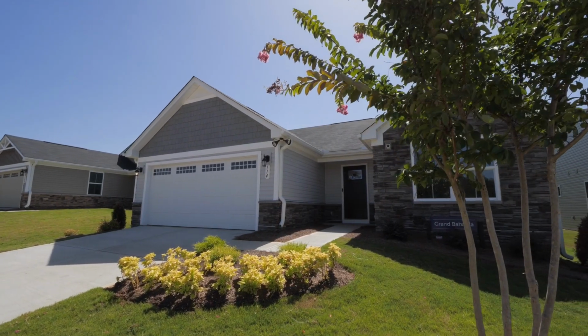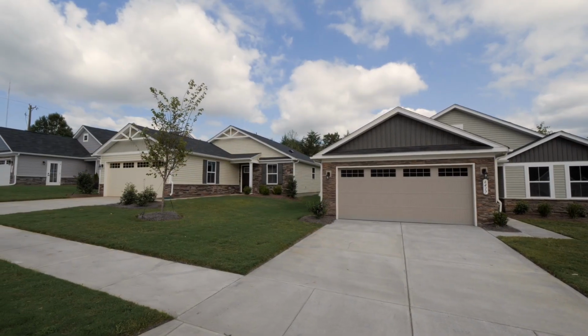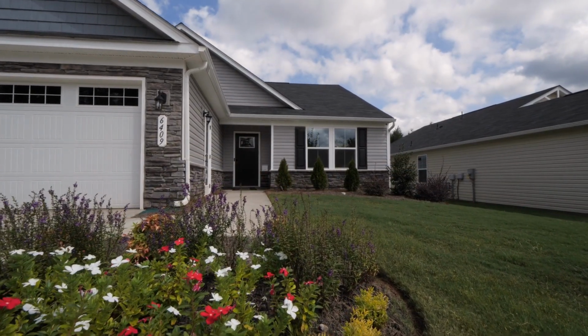Must-have number 3, low-maintenance yard. Enjoy your weekends doing things you love and relaxing. That's because every home at Rosegate comes with lawn maintenance included.